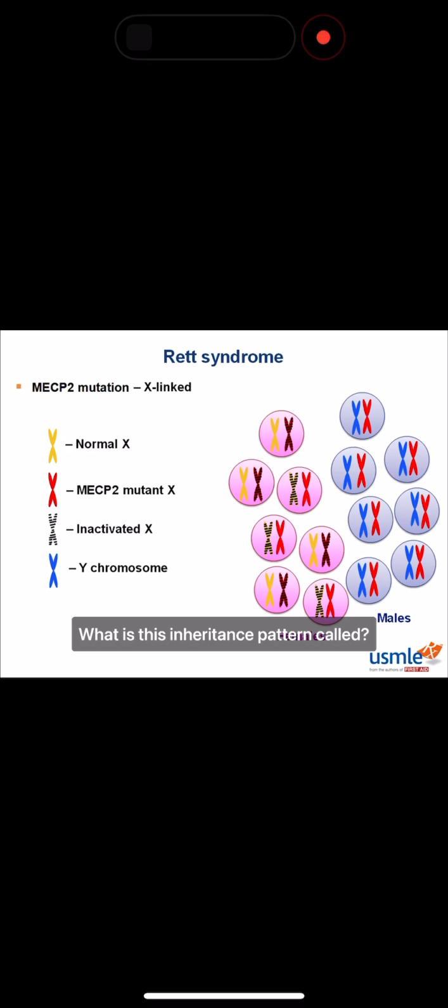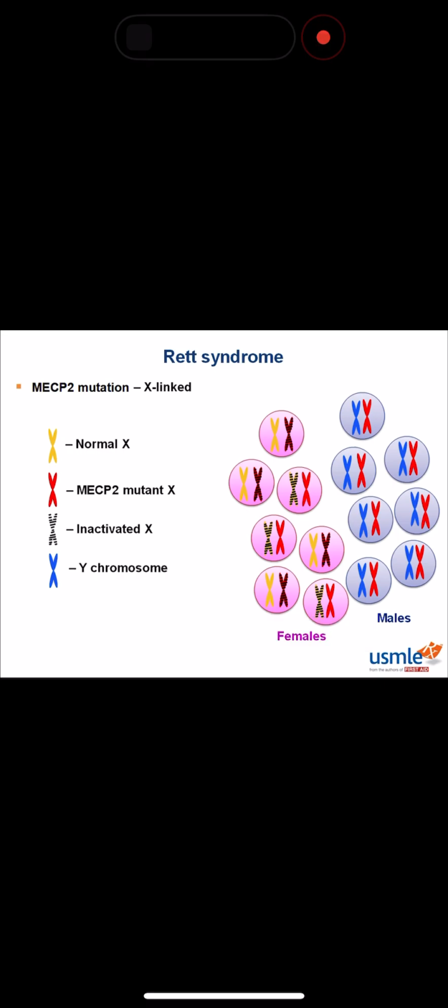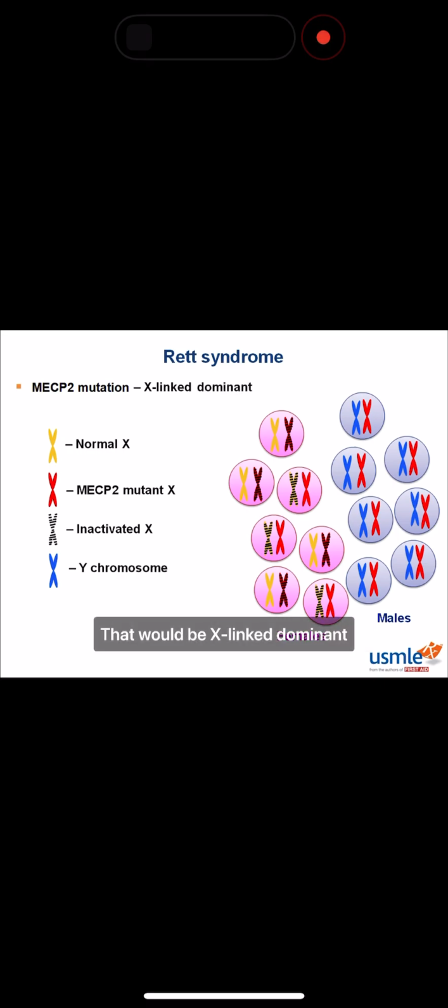What is this inheritance pattern called? That would be X-linked dominant, since even one copy is enough to produce symptoms in a heterozygous individual. Virtually all cases of Rett syndrome are caused by a new, sporadic mutation in the affected individual. In other words, the parents are not carriers, and you won't be able to detect anything abnormal if you do genetic testing on the parents.